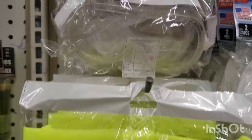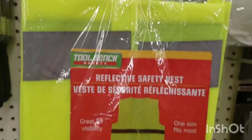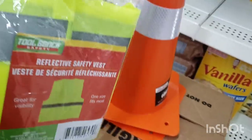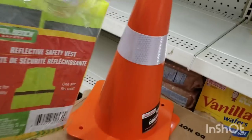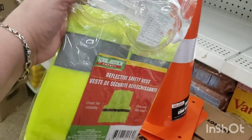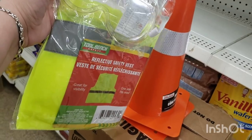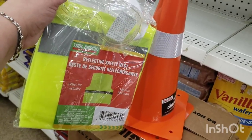I think it would be really cool to turn yourself into a zombie and be like a zombified construction worker in a reflective vest and safety goggles. If you're gonna do the zombie Halloween construction worker, you should definitely pick up one of these cones as well, because you could use all of these items for another occasion as well as for Halloween. This would be a really cool zombie Halloween costume.